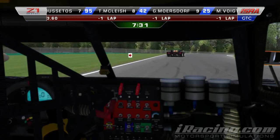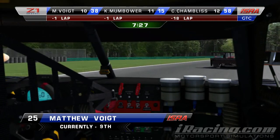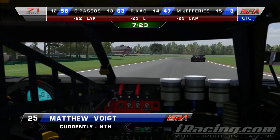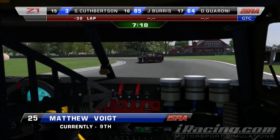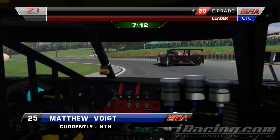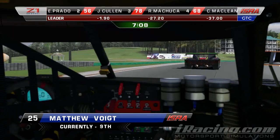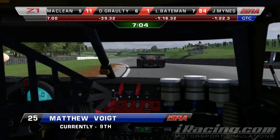Just want to update you on the gap between Prado and Cullen, the battle for the lead in GT. That gap hasn't come back down. Cullen is fluctuating between a second and a half to about 2 seconds off of Eduardo Prado for first place. And I just wonder if he hasn't been able to manage his tires very well, and he's heated them up and hasn't been able to cool them back down to catch back up and close the gap between himself and Prado.